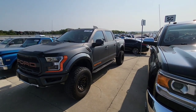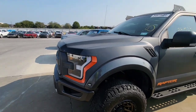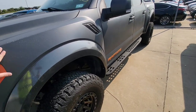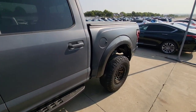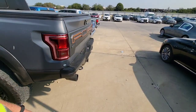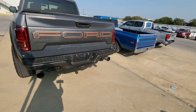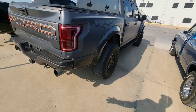And damn it, if that thing does not look ridiculous. It has a matte finish, and I don't know if that's the actual paint or a wrap. We'll figure that out in a minute. 33,533 miles. Now, I don't know if it's a real Raptor, meaning an SVT with a V8, or if it's an EcoBoost.